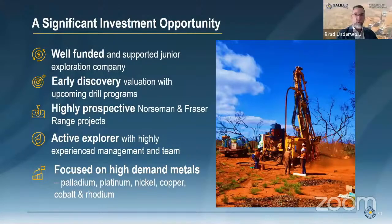Yes, we're very well supported by our major shareholders in that placement. We also have a number of early stage investments from institutions. So as is typical for those types of funds, they like to take a relatively small amount and then build their position over time.